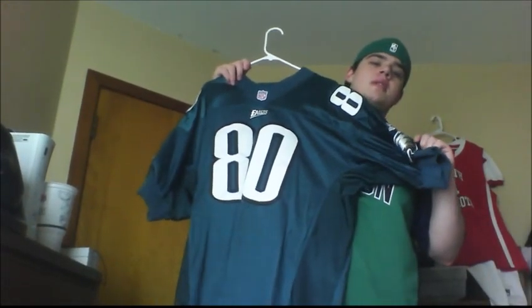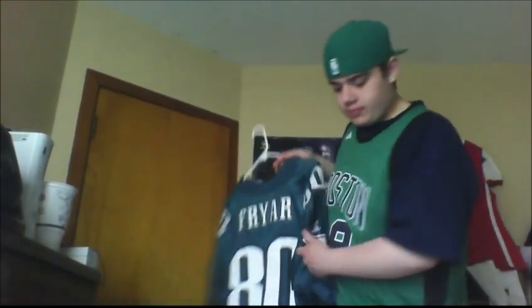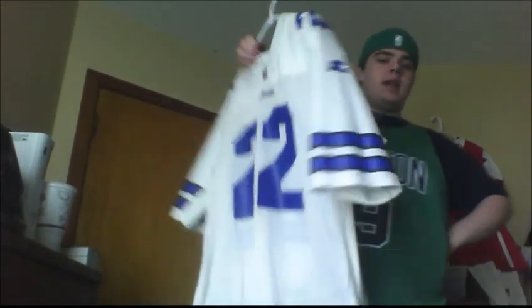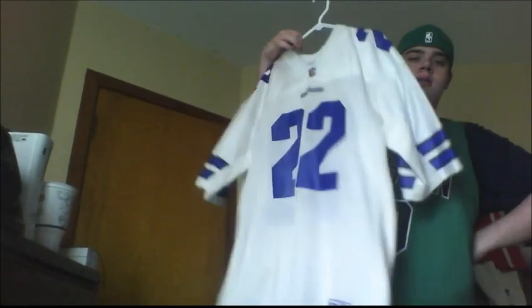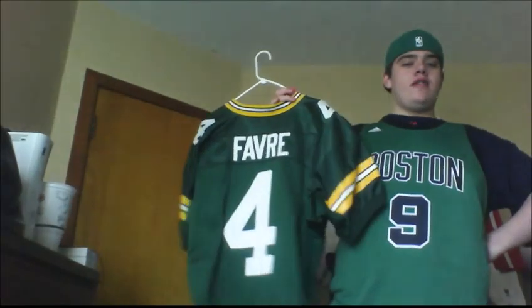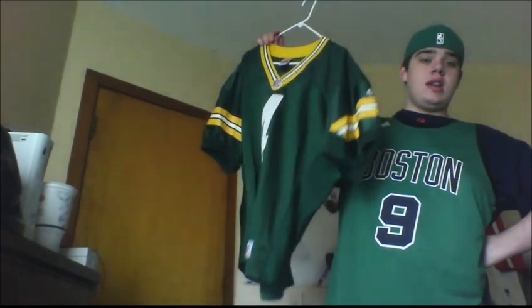Irving Fryar, Starter Pro Line, size 52, Philadelphia Eagles. Dallas Cowboys, Emmitt Smith, Starter Pro Line, size 52. And yes, I know, this is indeed a Brett Favre Green Bay Packers Nike Pro Line. For those of you who don't know, I'm a diehard Minnesota Vikings fan, but couldn't let a good deal on a really good Hall of Fame quarterback go away. By the way, it's a size 52 if I haven't said.